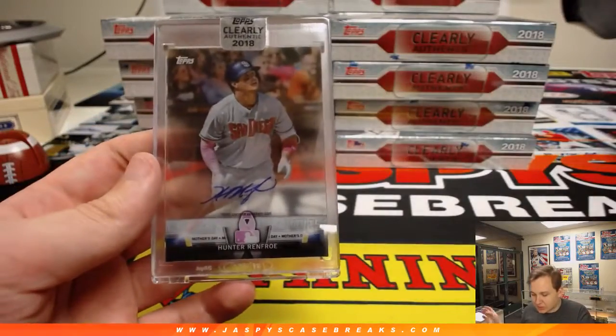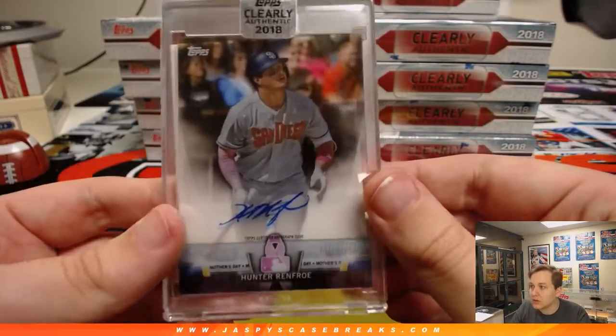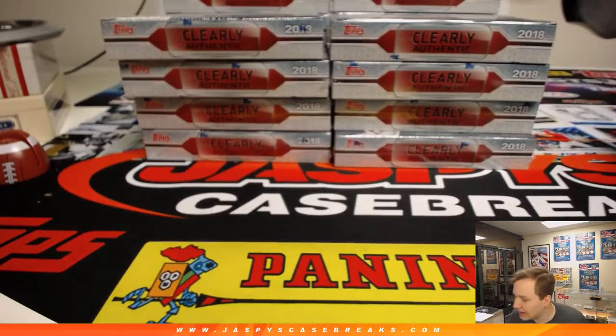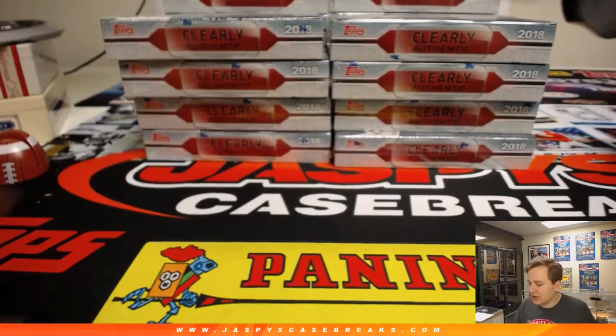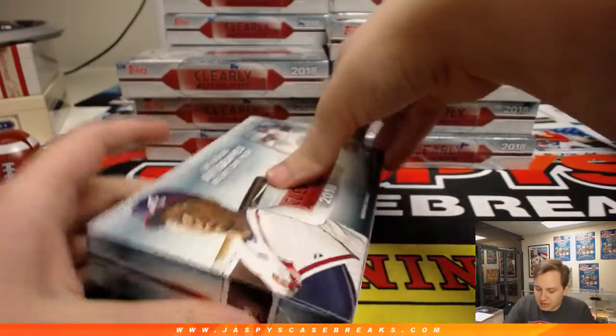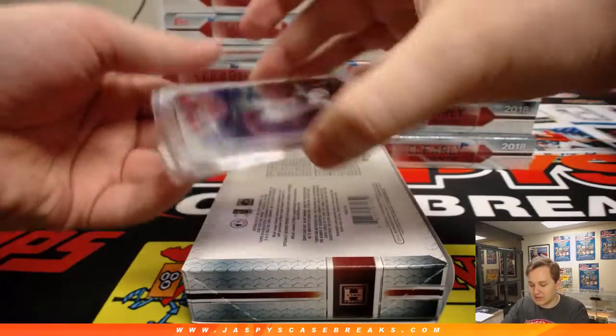We have a Hunter Renfro. Nice. Mother's Day autograph Hunter Renfro. Who I think some writers are saying he has a sneaky chance of leading the NL in home runs. Hitting behind some great players there in San Diego. Lee gets that Hunter Renfro. Just a tip I've been hearing. Any of you guys are in Vegas or anywhere else where gambling's legal.